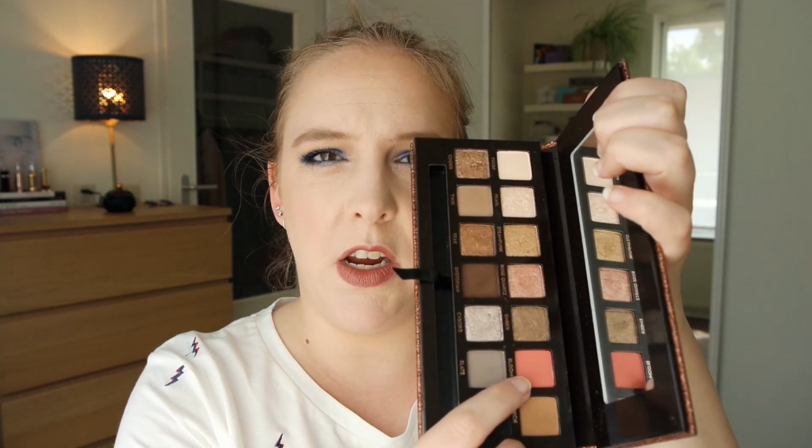Especially with me preferring cool tone shadows, it's always fun to find something that is a bit more cool toned. I'm not featuring the Urban Decay Naked Reloaded in here. A lot of people are comparing that to the Sultry palette, mainly because of this Bloom shade here, because the Urban Decay also has one of those peachy tones. But I have to say that with the Urban Decay, once I put that on my eyes, it translates a lot more warm than this does. So to me, it's not a dupe in that sense.